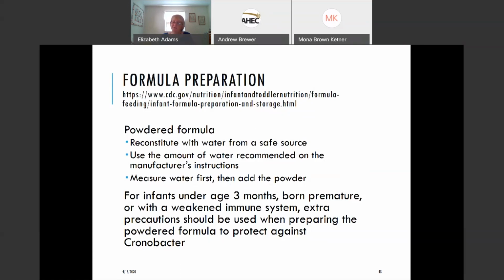For infants that are under age 3 months or born premature or have a weakened immune system, we should take extra precautions when preparing our powdered formula to protect that infant against the cronobacter. And that goes back to boiling or sanitizing that water before we would mix it with the formula.